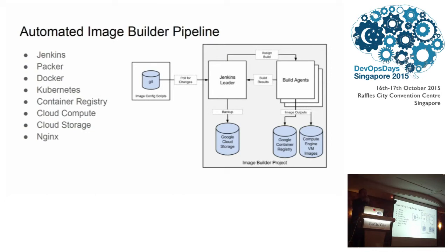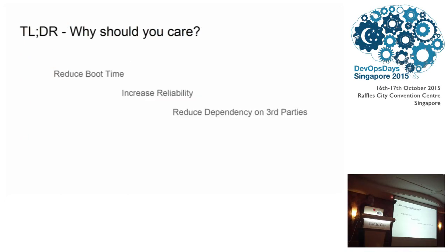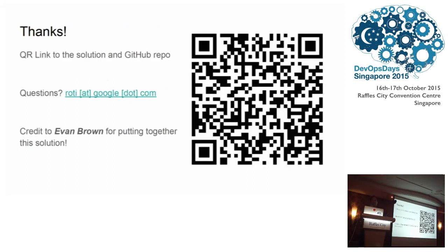Okay, here we go. So we've got all of these cool tools. All of these are open source tools, and this pipeline you can use to run on any cloud that you want, or bare metal. So by putting these things together that many of your developers already know, you can put together something that is pretty open and easy to use once you've set it up, even though it looks a bit scary up front. So why should you care? Well, this will help you to reduce boot time, increase reliability, and also reduce dependency on third parties when you're dynamically building images.